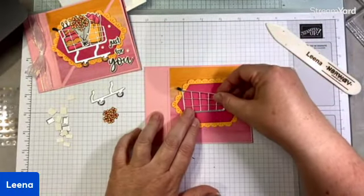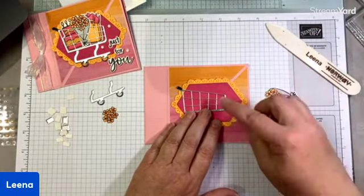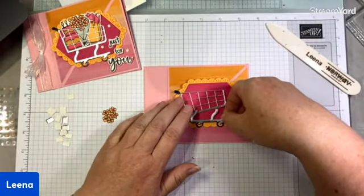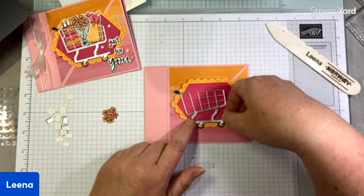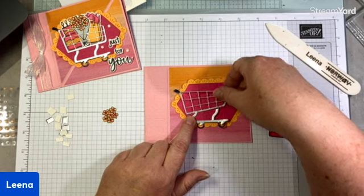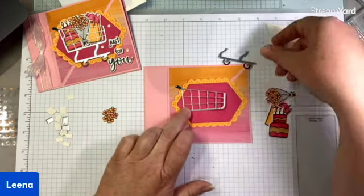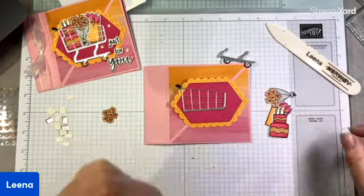And I'm going to position my shopping cart where I want it to go, keeping in mind I need my wheels to be lined up along the bottom edge of my label there. So it's going to go right about there. Okay, I'm just going to let that sit there for a sec.